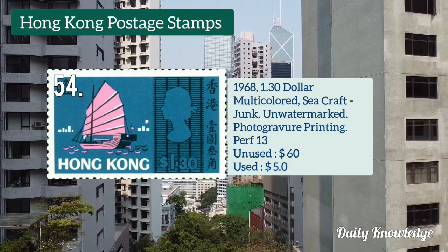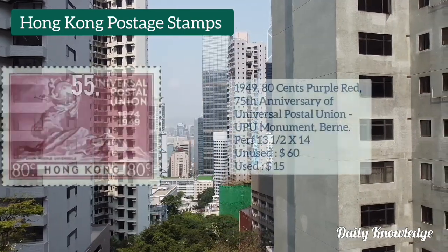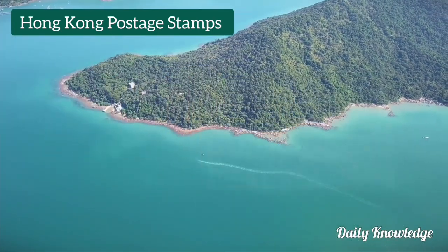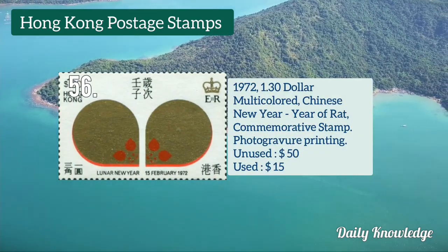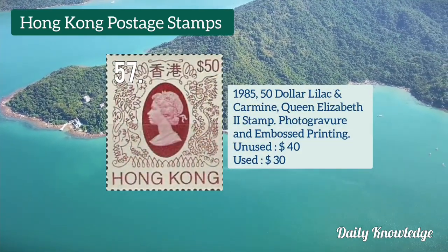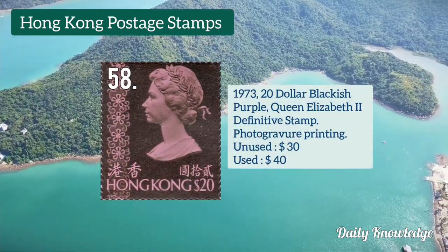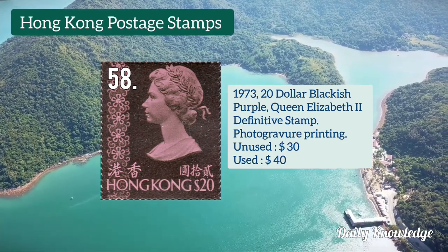1968, $1.30 sea craft junk, unwatermarked and photogravure printing. 1949, 80 cent purple red, 75th anniversary of the Universal Postal Union. 1972, $1.30 Chinese New Year, year of rat. 1985, $50 lilac and carmine, Queen Elizabeth II stamp. 1973, $20 blackish purple, Queen Elizabeth II definitive stamp.